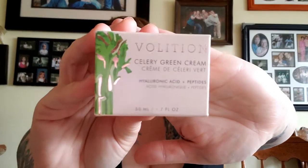Next, we've got the Volatin Celery Green Cream, with hyaluronic acid and peptides. It is worth $55. This oil-free moisturizer targets the appearance of fine lines, wrinkles, and uneven skin tone. I'm getting old. I need all of those things. I'm going to be 41 this year.